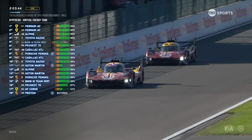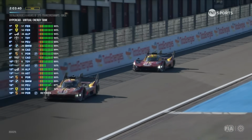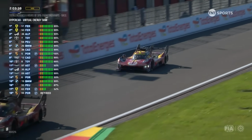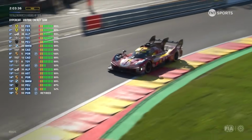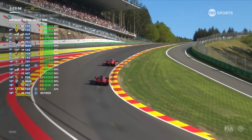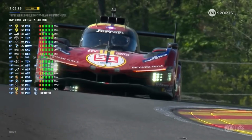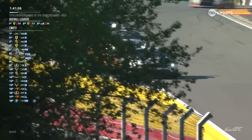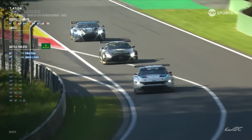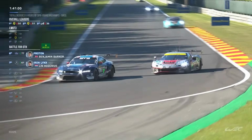Yep. And we'll see once we get the data rolling into Ant's magic box just exactly what they did or didn't do. Looking at the very red number 50, and ahead of it, the very dusty 51. So the 50 Ferrari took 2 tyres up front. So Ben Barker moves into 6th. Dennis Olsen leads for Proton competition in the blue-nosed Ford. Ben Barker in the white-nosed Ford.